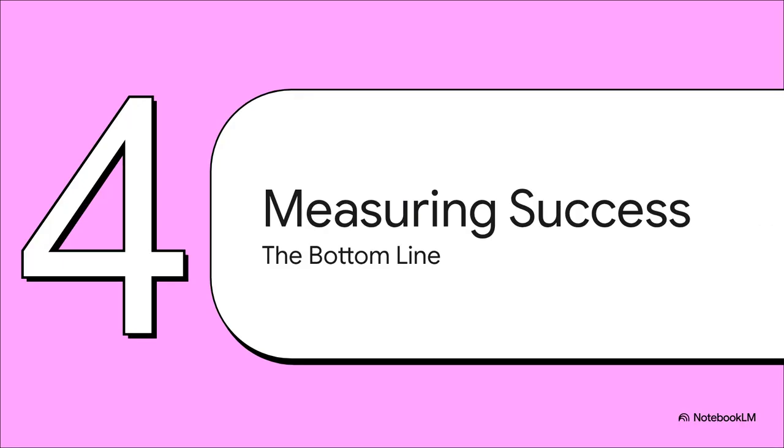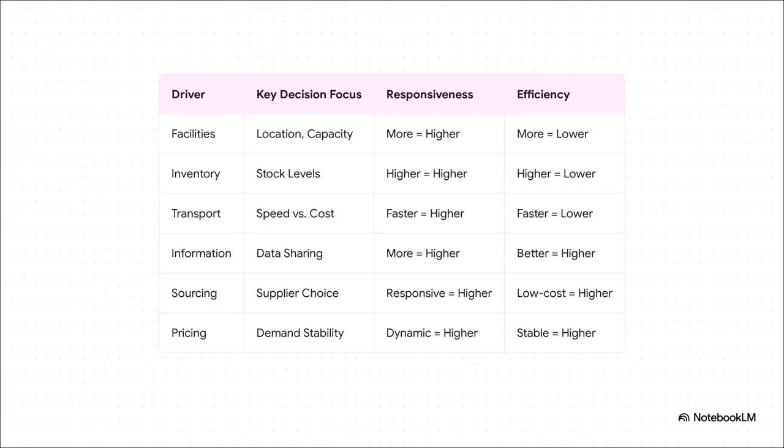Okay, Section 4, Measuring Success. So we've gone through all 6 drivers and the choices they create. But how do we know if a company is actually making the right choices? Well, it all comes down to the bottom line. This framework really pulls it all together.